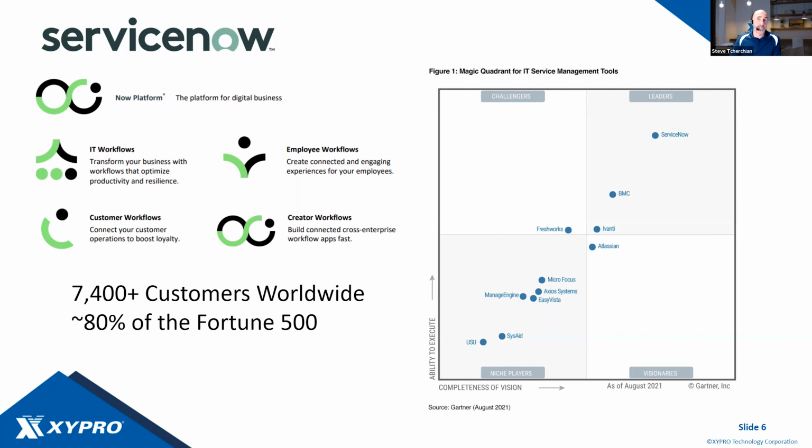Now, they're also leading the market when it comes to this type of offering. In fact, they're in the top right-hand corner of the Gartner Magic Quadrant, which means they're probably one of the most innovative market leaders when it comes to this type of technology.